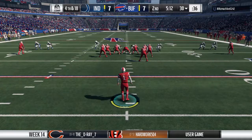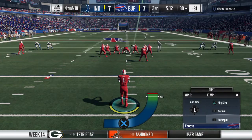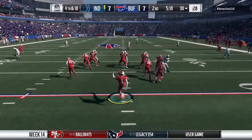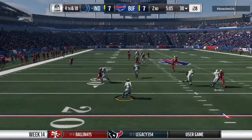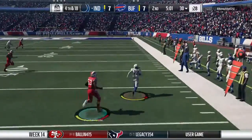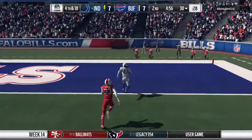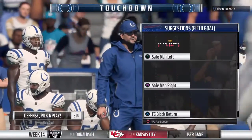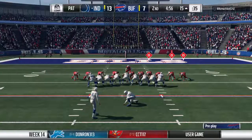Here's Jacob Schum now, on for his second punt. He'd take a repeat of his first. He gets this one away, and boy, it's another boomer. This is taken at the 23. Touchdown, Indianapolis. T.Y. Hilton, 77 yards. And the Colts have taken the lead.